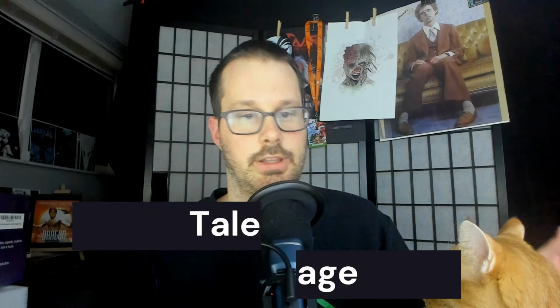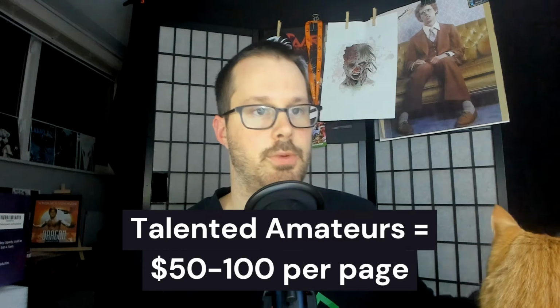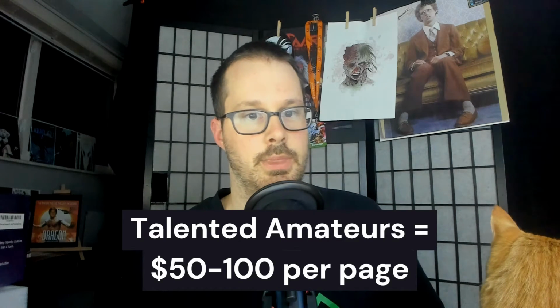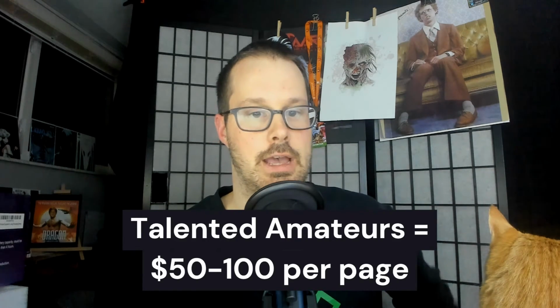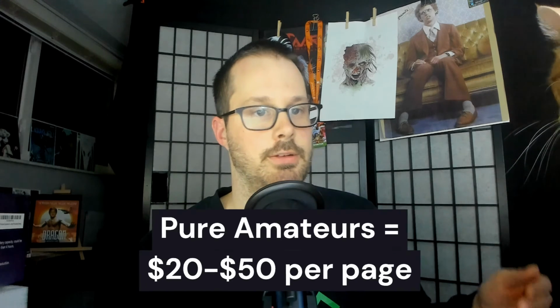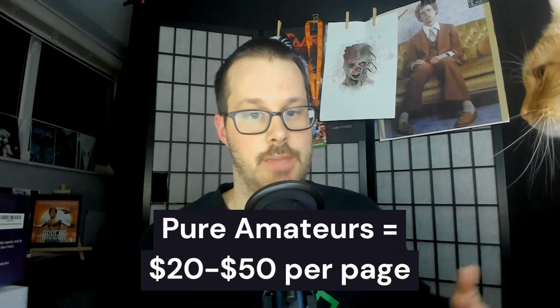You're definitely most likely not going to be able to charge more than 100 per page. You'll be able to charge somewhere between $50 and $100 per page. And that's if your art is good. If your samples don't look like they belong on the shelves, or if it does not reach the quality standards of what you might consider professional grade comic book, you may not even be able to make 50 per page. You may be looking at like 25. I know that sounds terrible, but that's just the thing. Those are the amateur rates.